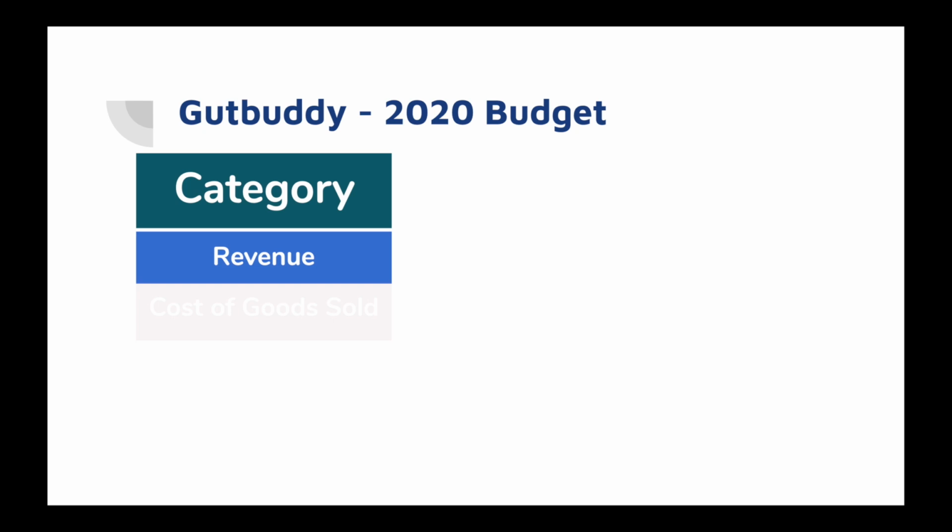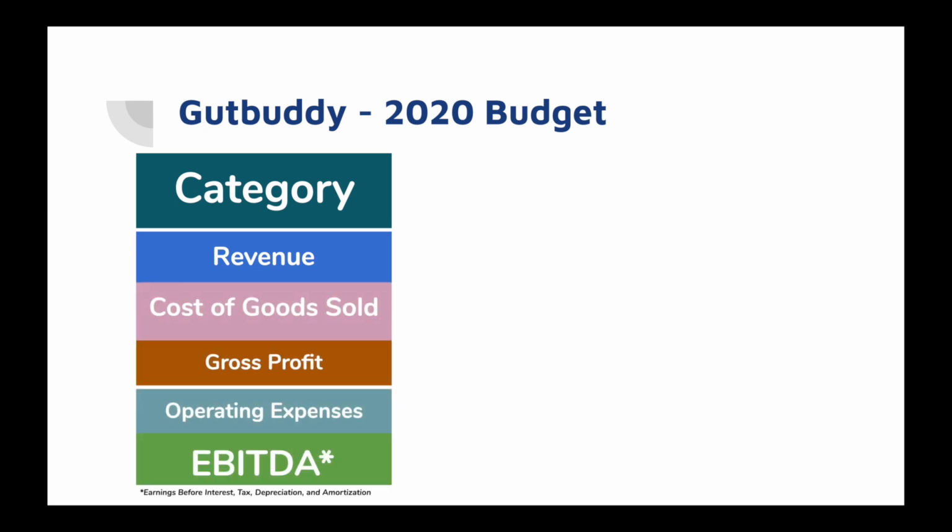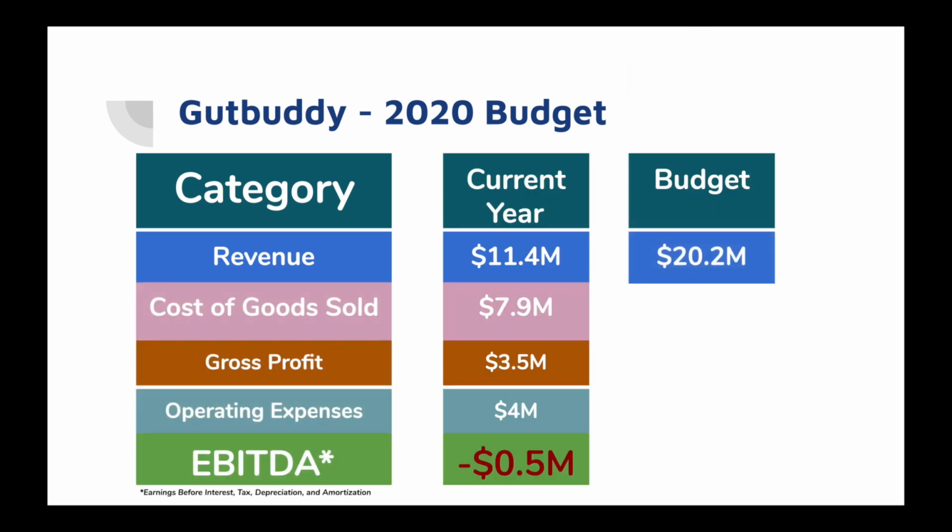Now let's review our progress with the budget. So basically right now we've built the revenue budget and we've added in the cost of goods sold, which tells us that the gross profit is going to be 4.8 million.